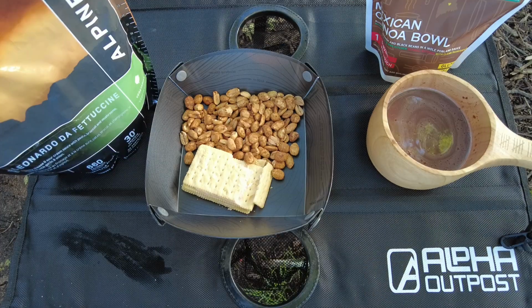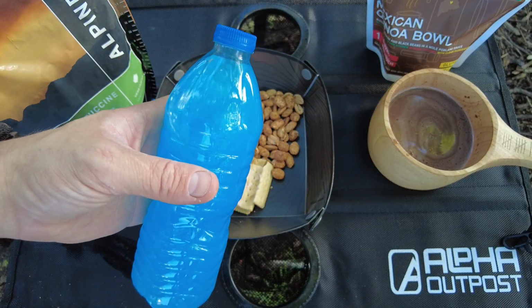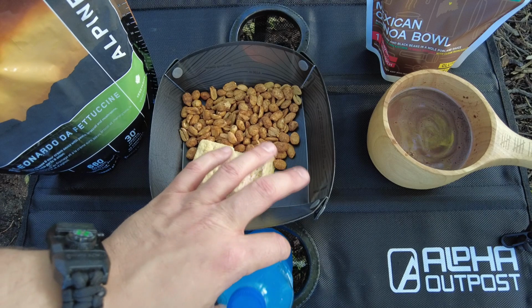The spice from the chili peanuts is still lingering, so I'm going to go ahead and wash it down with the Starburst Blue Raspberry Drink Mix. Okay, that really has a nice flavor to it. It reminds me of a blue slushie, and I really love slushies, so that works out pretty good.